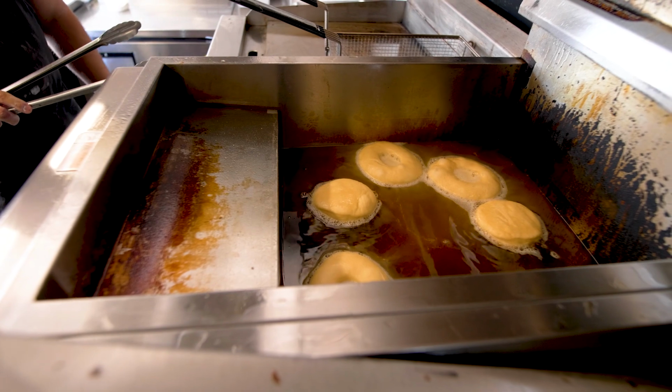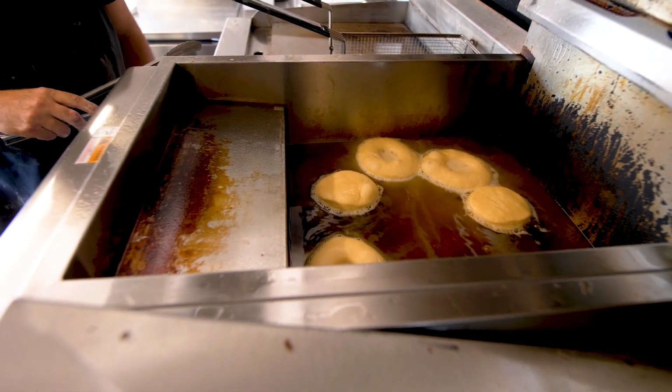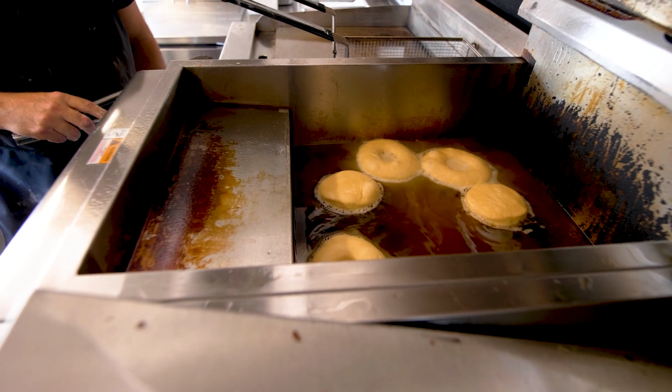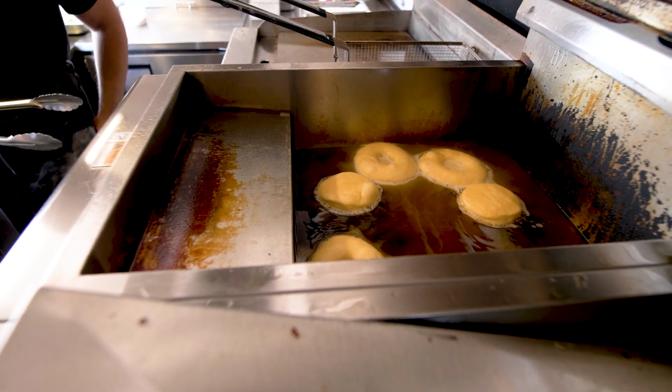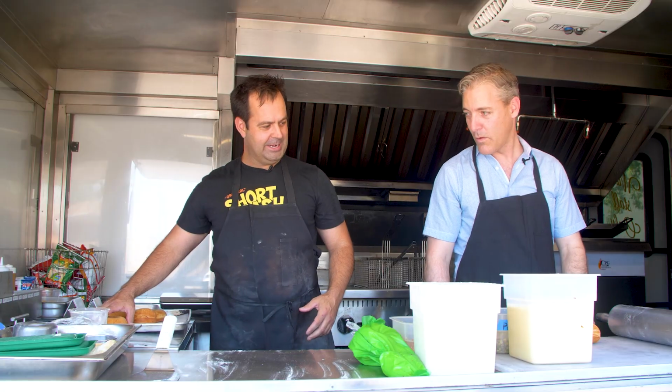We're going to do two different donuts. We're going to do an orange glaze with pistachio, which is one of our best sellers. And then for the filled donut, it's called a Thai coconut. It's a coconut custard with a little Thai chili in it, so it's a little sweet, a little spicy. We'll do the Thai coconut first.